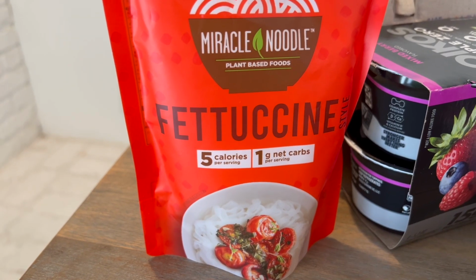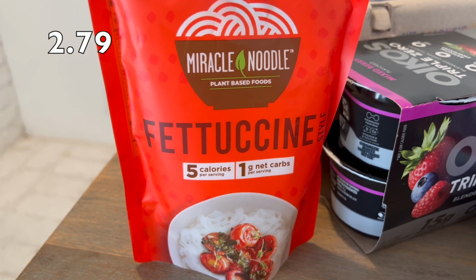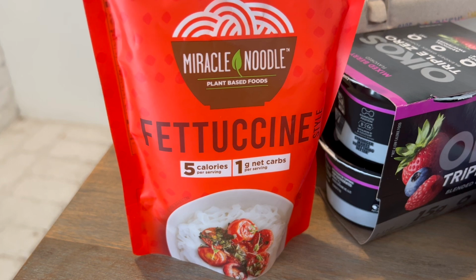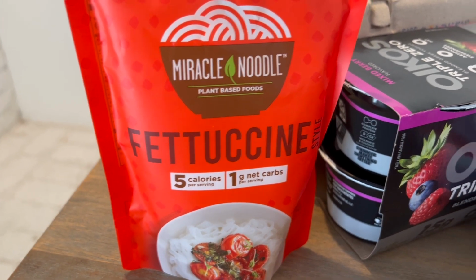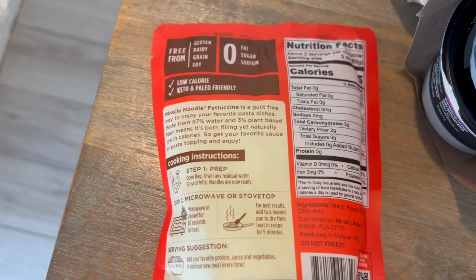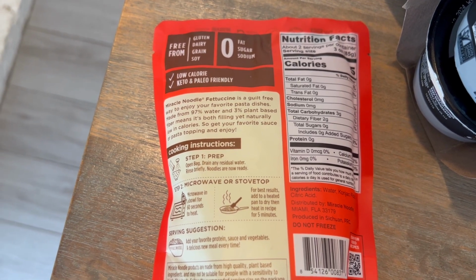Okay, and then here is something I am really excited about. This is the Miracle Noodle fettuccine noodles, and this is 5 calories, I believe, per serving, and only 1 gram of net carbs. So what's the deal with Miracle Noodles? Let's take a look at the nutrition. So you can see that there are 3 servings actually in the container. So that will come to 15 calories.